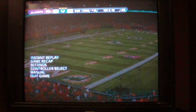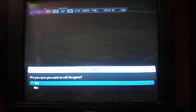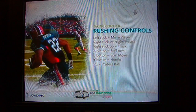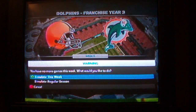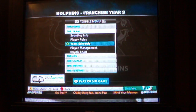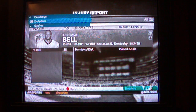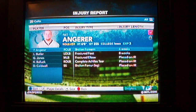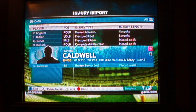This time we had one of our better offensive games. Both throwing and running. And our defense still stayed solid. Woo! Alright, so we're going to look at our next opponents. Their injury report as well. Oh, we're hosting the 2-3 Indianapolis Colts, who knocked us out of the playoffs. Oh, Pat Angerer, Levis Butler, Greg Jones, Keith Bullock, and David Caldwell.